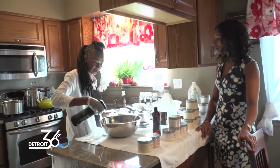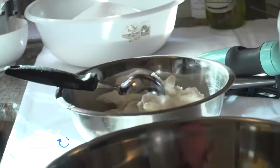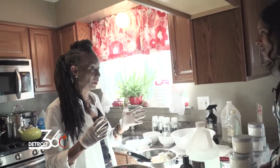Walk me through what's in front of us. Today we're making sugar scrub. So what I have here is the oils for the scrub. And so we put those in here, and I'm gonna heat them on the stove and they'll melt. Okay.